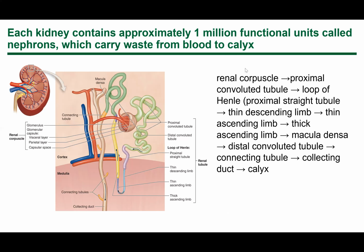So here's the path once more. We've got the renal corpuscle, and the capsule of the corpuscle collects the new filtrate, and that filtrate heads into the proximal convoluted tubule. We'll talk about what goes on there later. The loop of Henle, which is this loop-like apparatus that descends into the medulla, is responsible for some countercurrent multiplier action, which concentrates your urine and really effectively gets salt and water back out of the filtrate, because sodium, chloride, and water are very important for us.